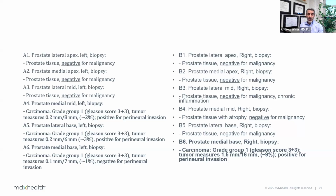And I have excellent pathologists. So this isn't a flaw in the pathology read. This is just the limitation, I think, of what standard pathology does. And this augments what the pathologic read is.